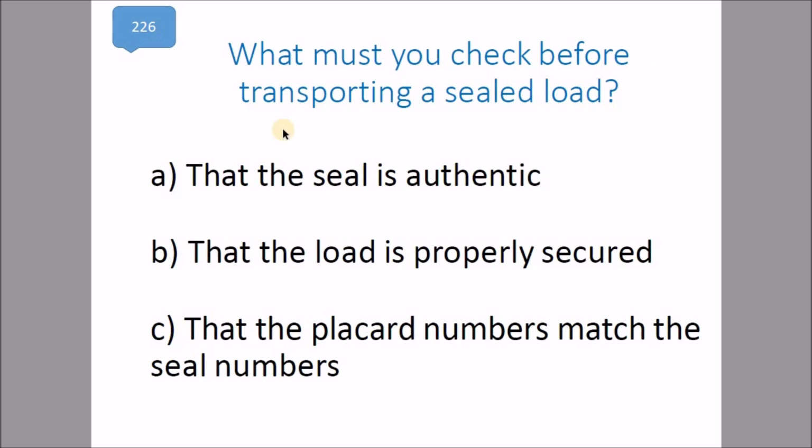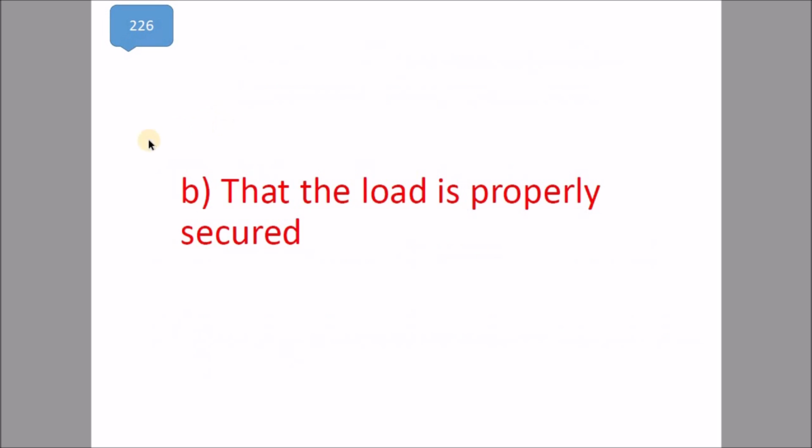What must you check before transporting a sealed load? That the load is properly secured. That is correct. That the load is properly secured.